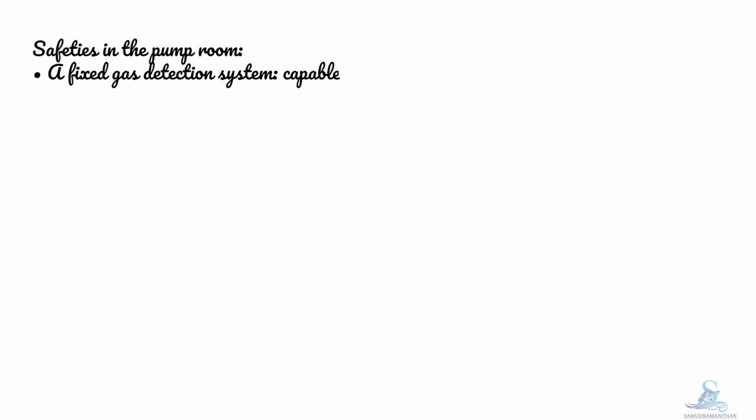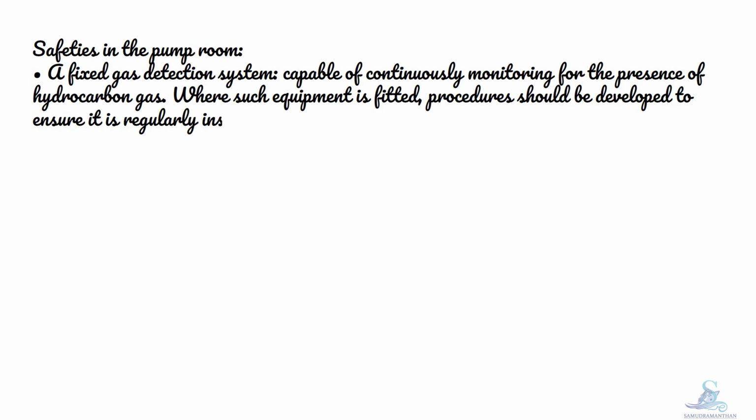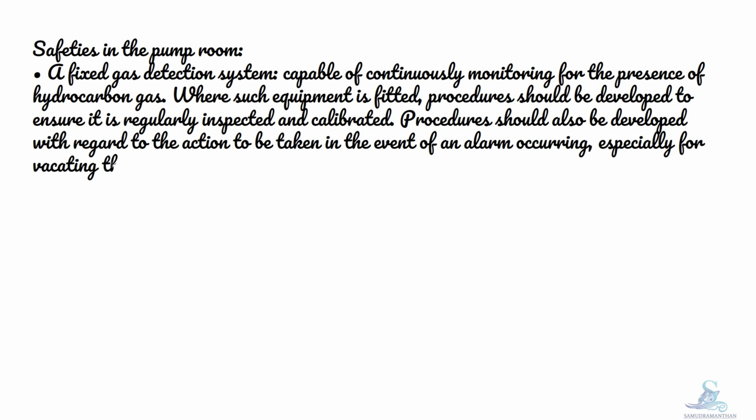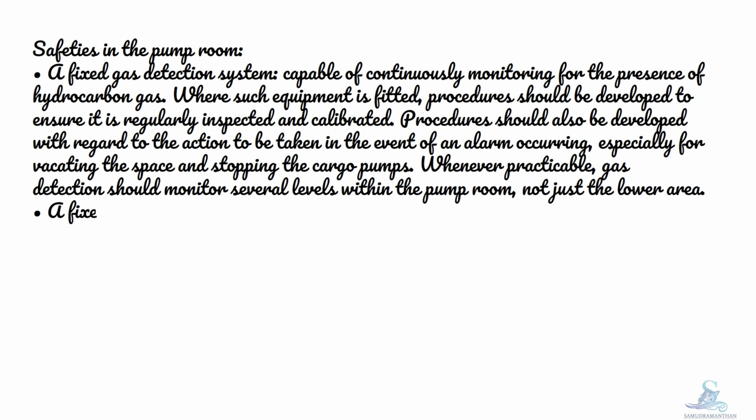Now we will discuss safeties in the pump room. A fixed gas detection system, capable of continuously monitoring for the presence of hydrocarbon gas. Where such equipment is fitted, procedures should be developed to ensure it is regularly inspected and calibrated. Procedures should also be developed with regard to the action to be taken in the event of an alarm occurring, especially for vacating the space and stopping the cargo pumps. Whenever practicable, gas detection should monitor several levels within the pump room, not just the lower area.